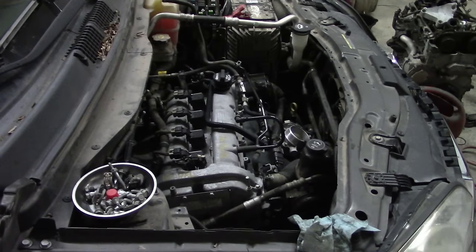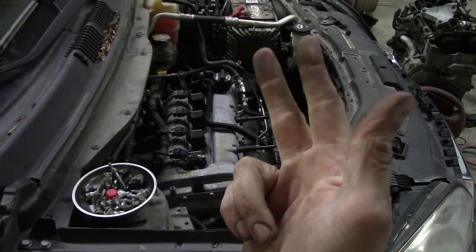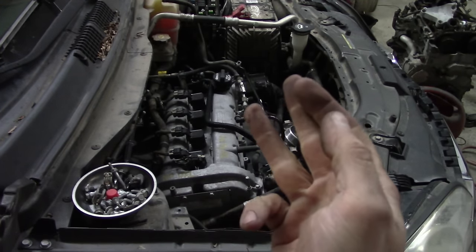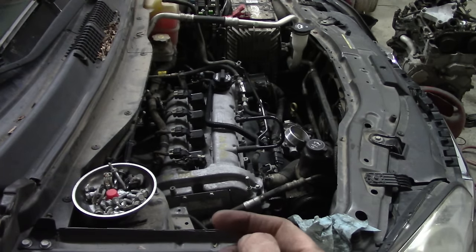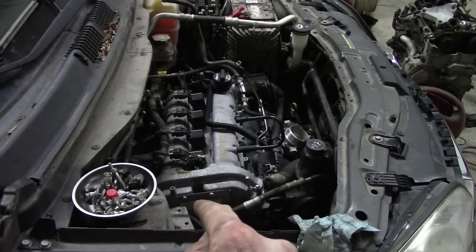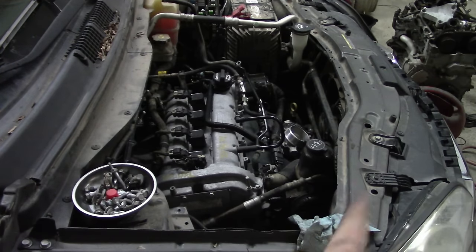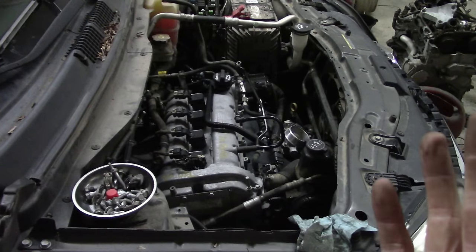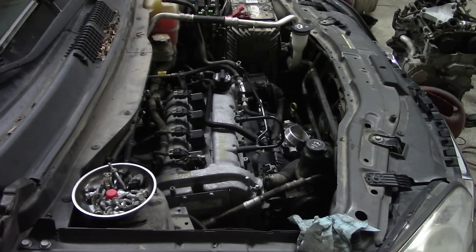Well, should we see if it's gonna run? We should have everything we need. We got oil, coolant, electricity. Put the battery back in. There should be fuel. I hooked the fuel line back up. That should be enough to make it go. It's gonna be kind of mad at us because the mass airflow sensor is not plugged in. There's no serpentine belt, so we're not gonna have any alternator. What else? I guess that's the only thing that it should be really mad about. But it should run without those, so let's see what happens.